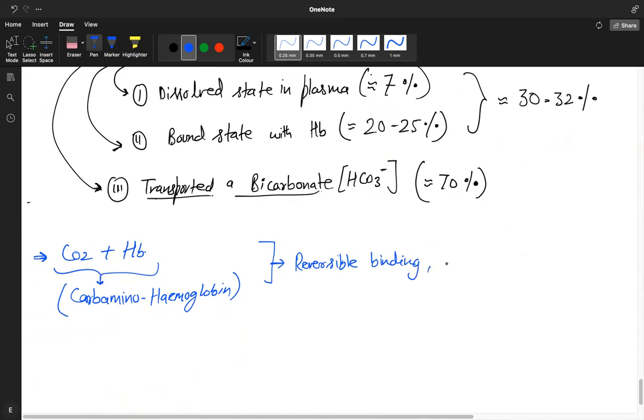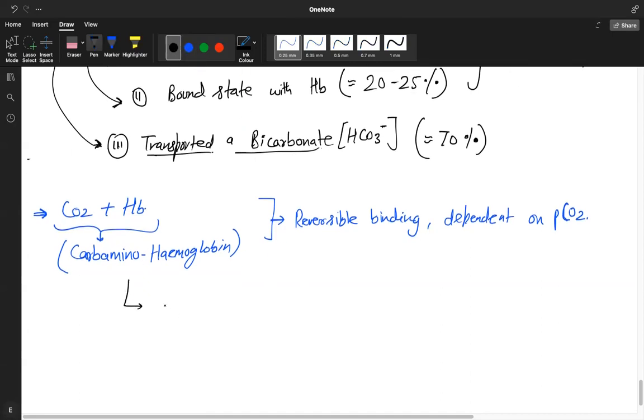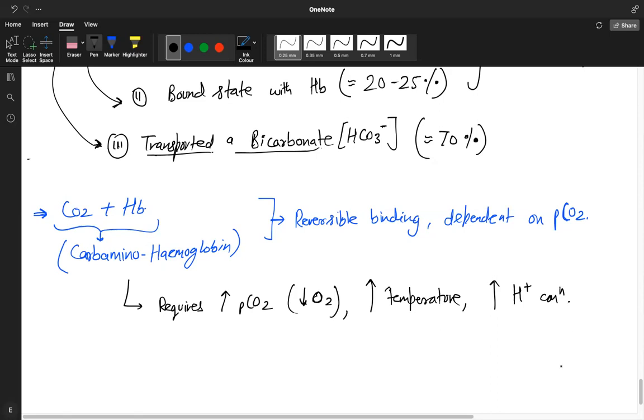And just like formation of oxyhemoglobin, it is dependent on partial pressure of CO2. And where is partial pressure of CO2 high? Inside the tissues. So what will be the factors that affect this formation? The same factors that were affecting oxyhemoglobin formation. So this formation requires high PCO2, or you can say low O2, which is present in tissues. Second, it requires high temperature for its binding. And it requires high H plus concentration. Okay.